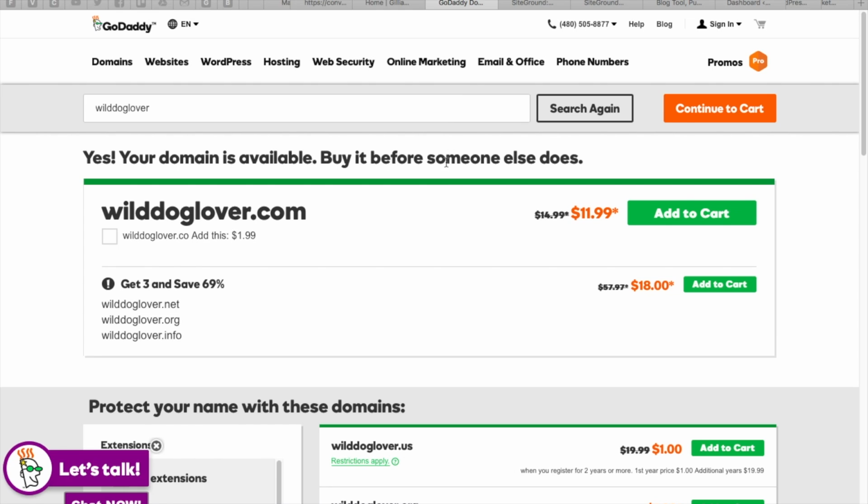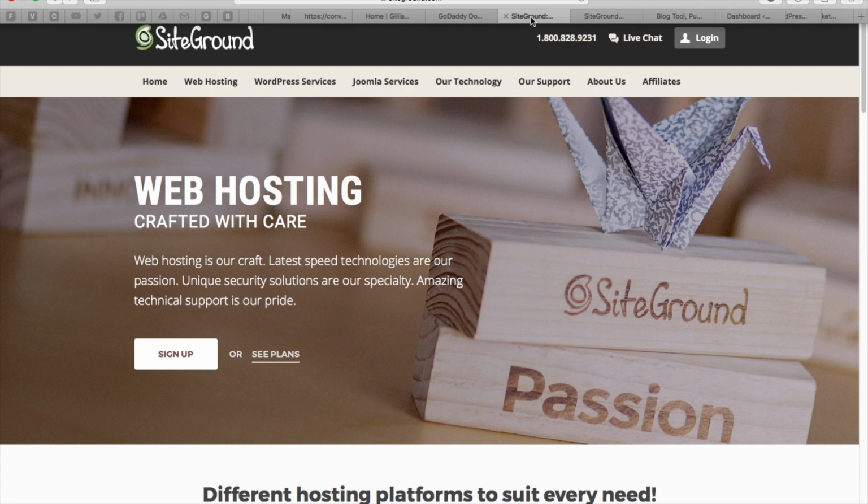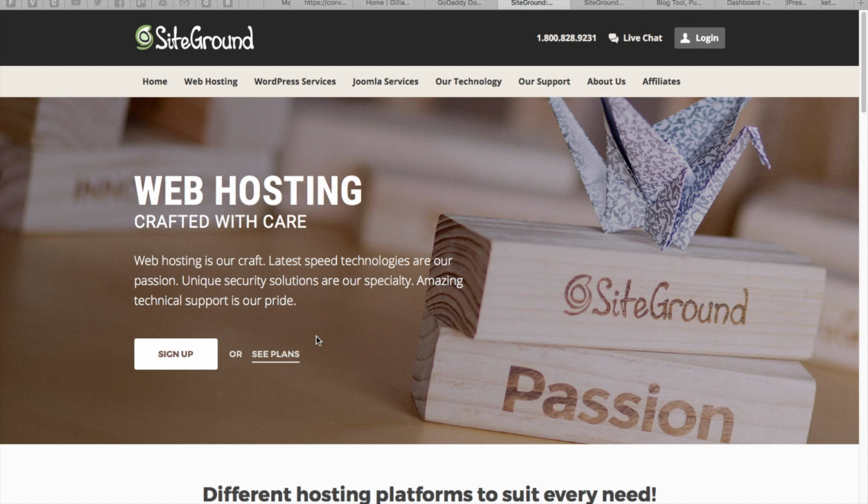Okay, so once you have your domain name, then the next thing that you need is hosting. Now, I personally recommend SiteGround hosting. Hosting is just the service that hosts all the files for your website. So instead of having them all stored on your computer and having people accessing those files on your computer every single time they visit your website, you have someone externally hosting them so that your computer isn't being bogged down by all that traffic.